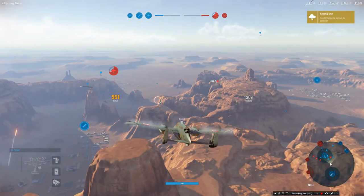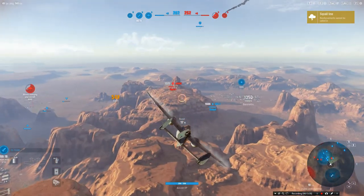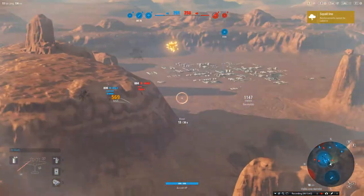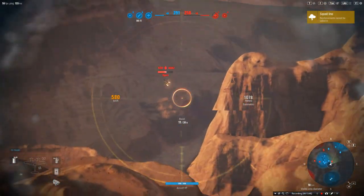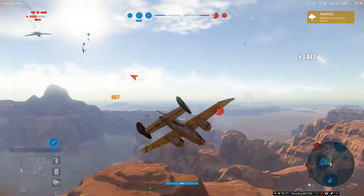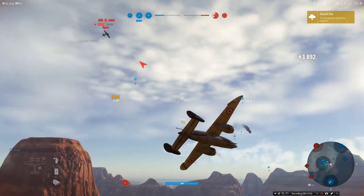Great, we've got the centre. There's a heavy storm here. Let's go in after this. Let's see if we can kill the A6 again. I feel sorry for him if that happens. Whoa, we certainly got him in the sights.